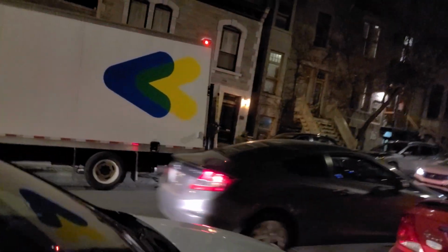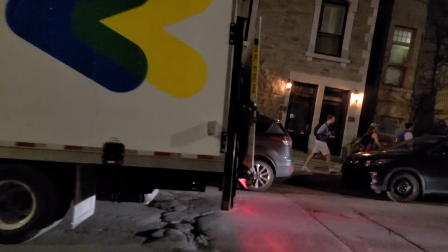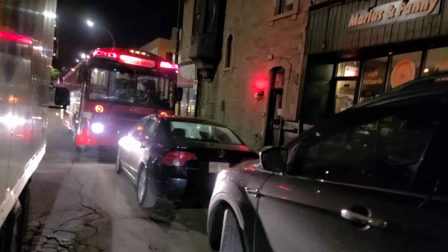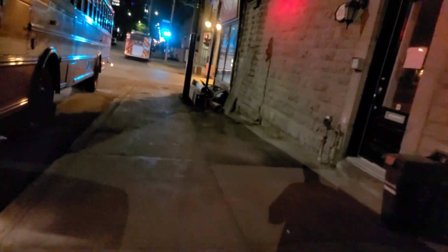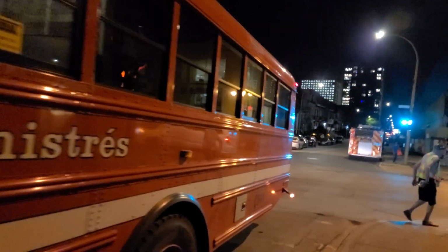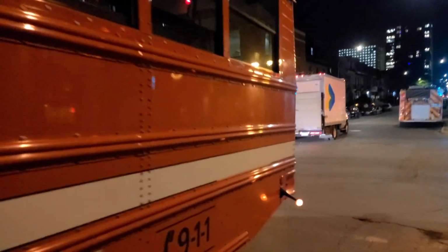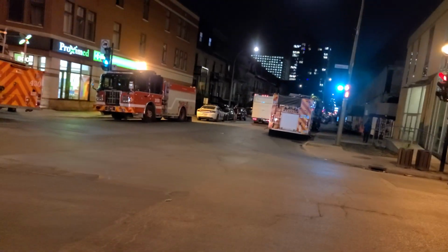Little bonus here, this is an STM vehicle, maintenance vehicle for the Montreal Metro system. Not really relevant to this fire going on, but oh yeah, there it is, beautiful fire bus. So yeah, this is 1473 by the way. And the other thing too I wanted to mention about these refuge buses, I think they were actually retired at one point, and then they were brought out of retirement. We'll carefully cross here.